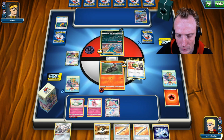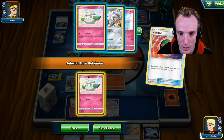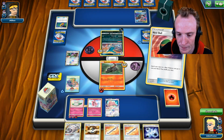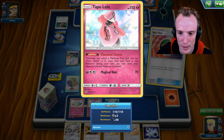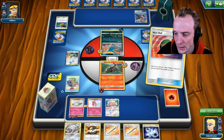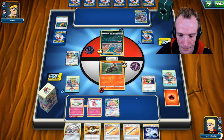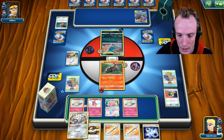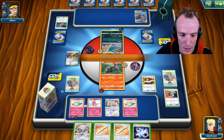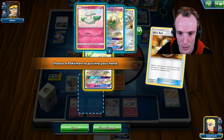Nespal. That didn't help too much, did it? Go and get another Cottonee down, although this could be useful. Oh, I need a Fairy Charm one. Alright, we'll go and get Cottonee for now. And I've already got you anyway. Do I want you? Possibly not. We'll go and get rid of these 2. Go in Toy Box.